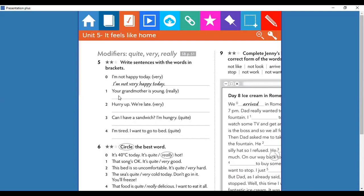Let's look at the sentence under number one. Your grandmother is young, and in the brackets we've got really. Where is the adjective? The adjective is young. So we should put really before young. Your grandmother is really young. So you made the adjective young stronger with the help of the modifier really.